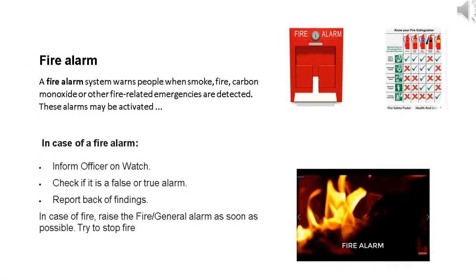Fire alarm. A fire alarm system warns people when smoke, fire, carbon monoxide, or other fire-related emergencies are detected. These alarms may be activated manually or automatically. In case of a fire alarm, inform the officer on watch. Check if it is a false or true alarm. Report back findings. In case of fire, raise the fire/general alarm as soon as possible. Try to stop the fire.